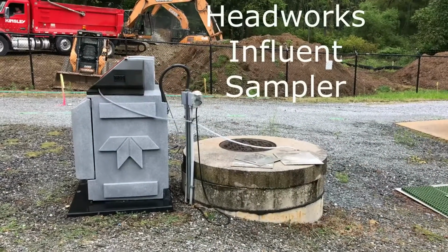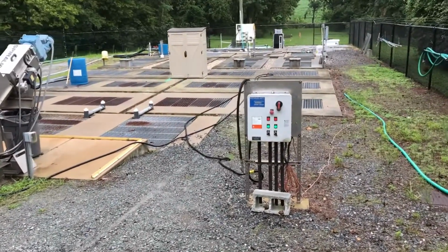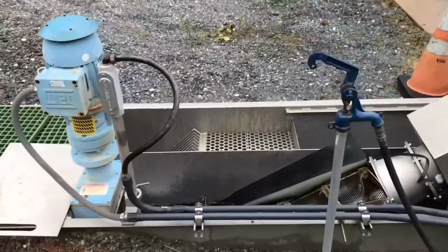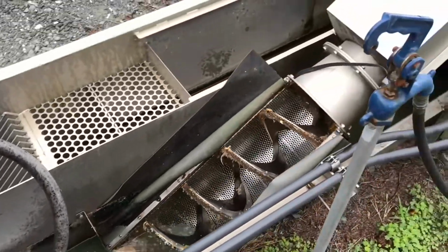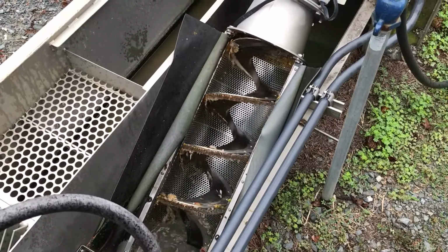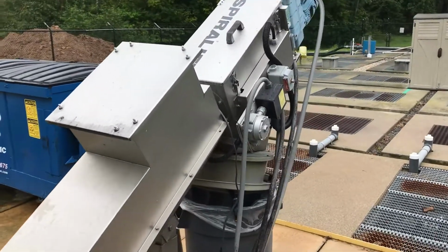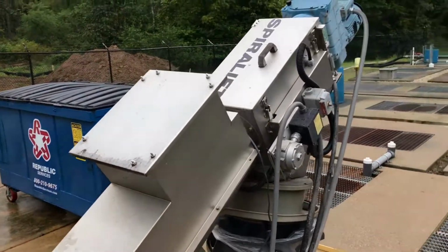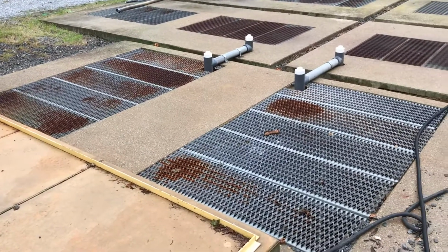So what you see here is our ISCO influent sampler. It's new last year. The controls for the Franklin Miller spiral lift. And here is our Franklin Miller comminutor or grinder and our Franklin Miller spiral lift installed about 4.5, 5 years ago. And as you see, it's separating most of the solids from the influent. After it passes through the auger, the solids are deposited in the trash can there, and the bag is emptied daily. From there, it's deposited into our Public Services dumpster.